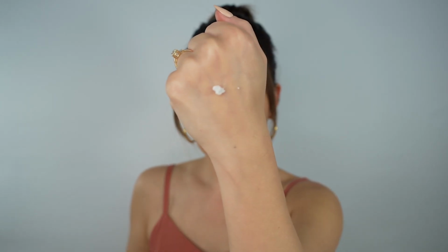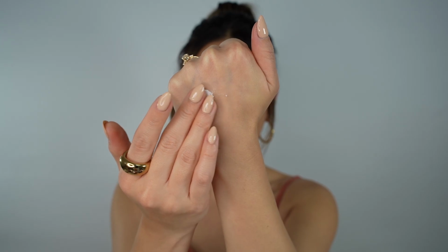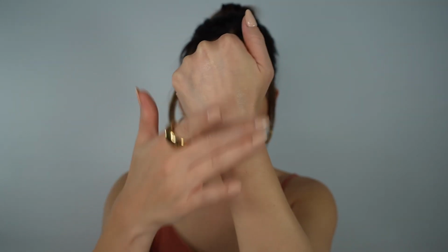So let me just show you what it looks like. You get a little bit there, it holds its shape, and it's like this jelly consistency, but then it melts down. And I want to say this has squalane too, because it has that similar bounce that squalane gives to a moisturizer. But this is also a really nice option. It's a little bit lighter than Instant Angel, which is more of a traditional cream.